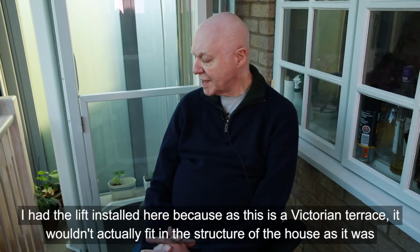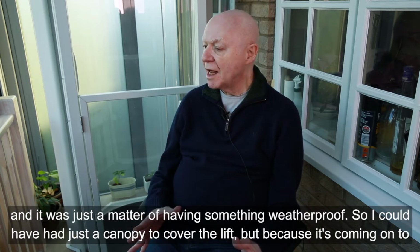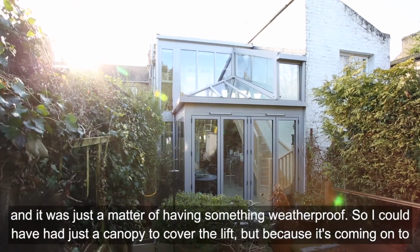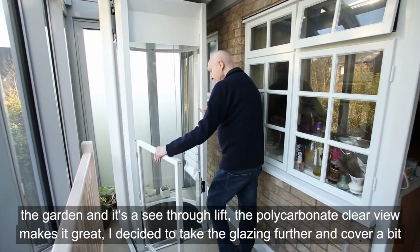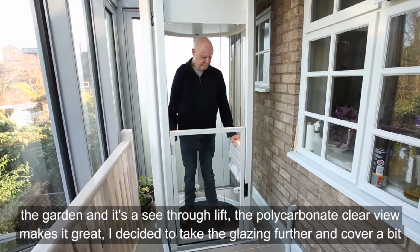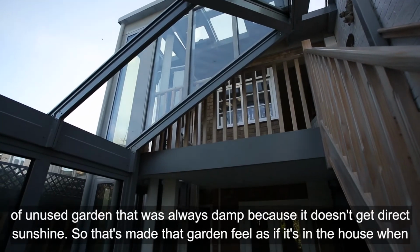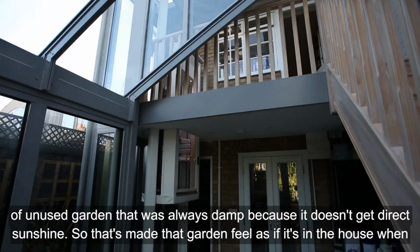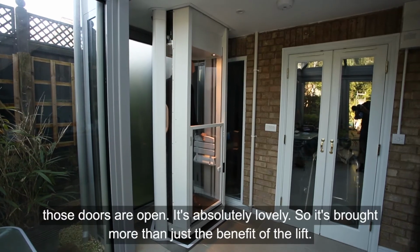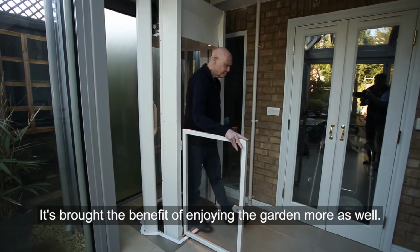I had the lift installed here because it's a Victorian terrace, it wouldn't actually fit in the structure of the house as it was, and it was just a matter of having something weatherproof. So I could have had just the canopy to cover the lift, but because it's coming onto the garden and it's a beautiful see-through lift, you know, the polycarbonate clear view makes it great, I decided to take the glazing further and cover a bit of unused garden that was always damp because it doesn't get direct sunshine. So that's made that garden feel as if it's in the house when those doors are open. It's absolutely lovely. So it brought not more than just the benefit of the lift, it's brought the benefit of enjoying the garden more as well.